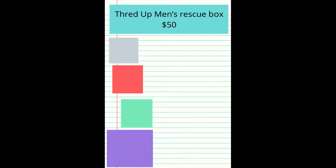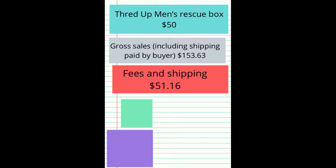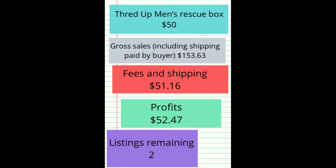An update on the ThredUp men's rescue box: originally cost $50, and gross sales including shipping is $153.63. The cost of fees and shipping have been $51.16, and the profits right now stand at $52.47, and I still have 2 listings remaining to sell.